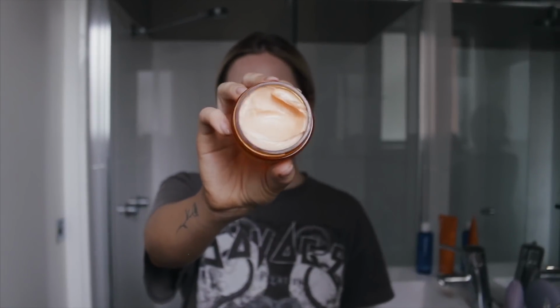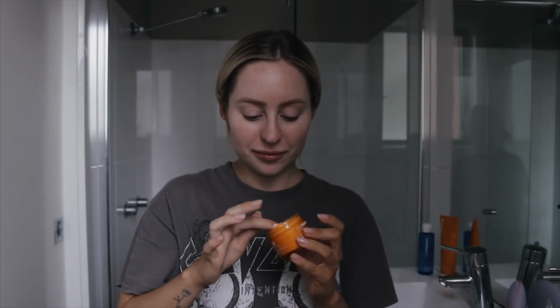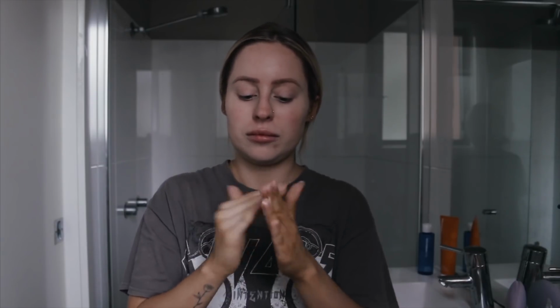Like I said, I like to keep my routine pretty simple, so this is just like a three-step routine tonight. Here I'm just comparing my weirdly tanned arms. I don't really know what happened. I ran out of tan and I tried to fix it and we're gonna fix it in just a minute, alright?